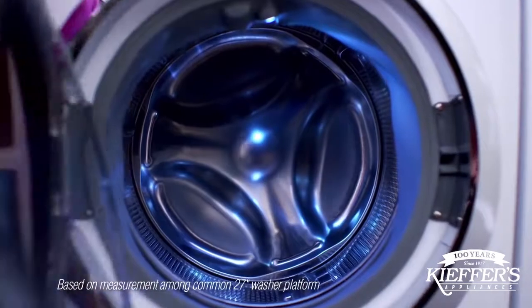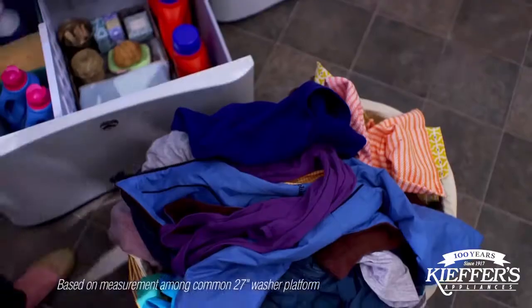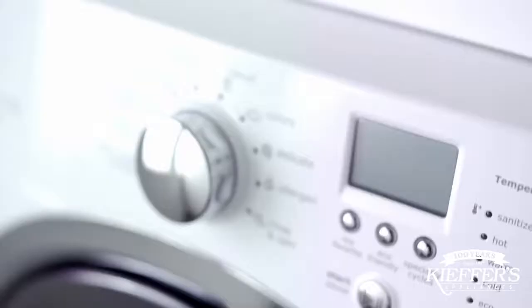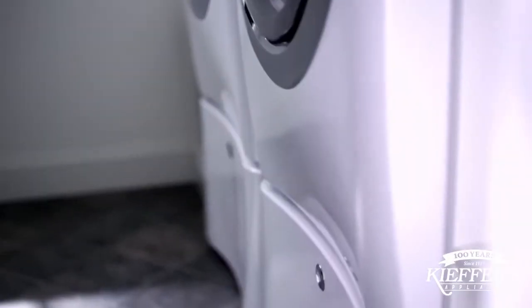Plus, the washer also has more room than any front-load washer, cleaning more clothes in fewer loads. And the optional pedestal drawer's flat-top design provides a platform for easy loading and unloading.